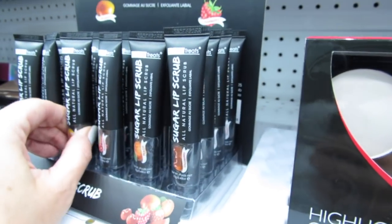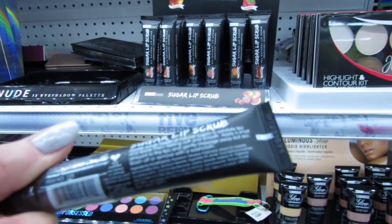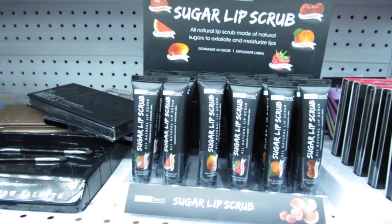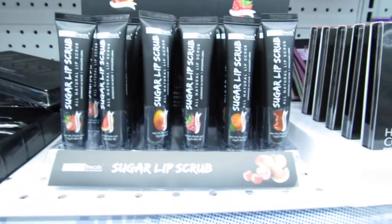I wish I knew how much these were. The price isn't here. And you guys, look, it's cruelty-free, so you don't have to worry about anything. It says all natural lip scrub made of natural sugars to exfoliate and moisturize lips.